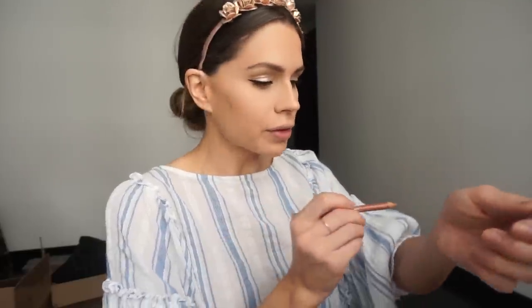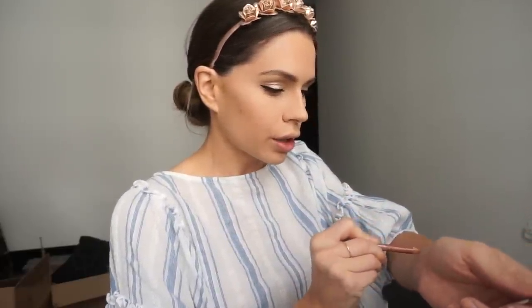So for my lips, I grabbed 3 different colors. I only have 1 lip liner, so we have to match to the lip liner. So we'll swatch. I don't have any skin left. Here we go. It's the color of our liner.